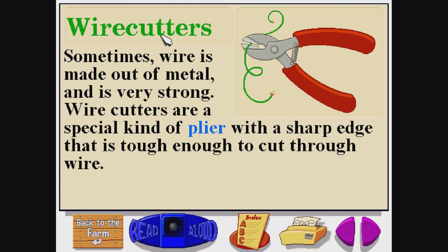Wire cutters. W-I-R-E-C-U-T-T-E-R-S. Sometimes wire is made out of metal and is very strong. Wire cutters are a special kind of plier with a sharp edge that is tough enough to cut through wire.